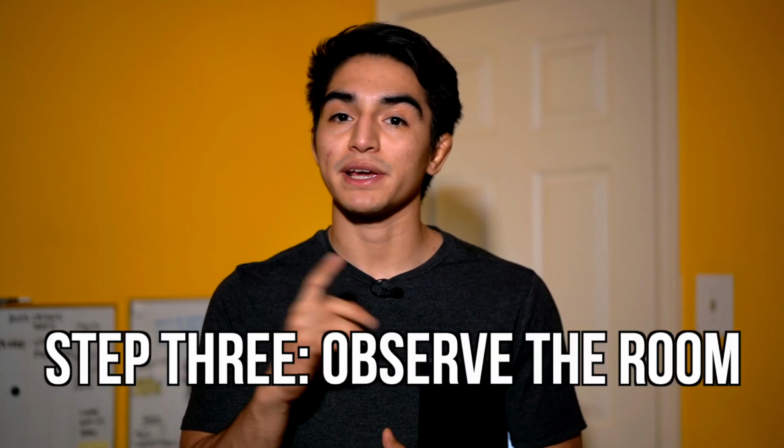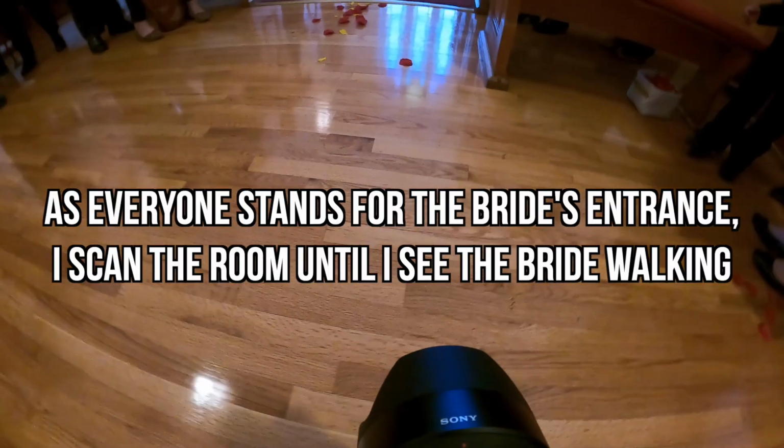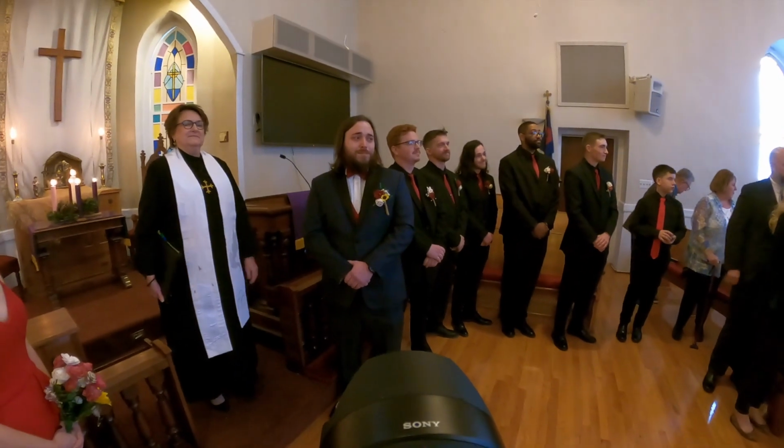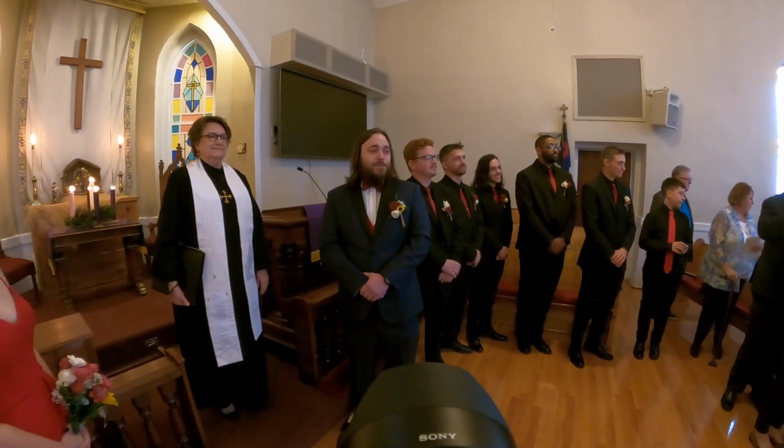After the whole wedding party has walked down the aisle and I know the only one left is the bride, what I do is I pan through the room just looking. I'm not even using my camera at this point. I'm just panning the room, checking out, waiting for the bride to start walking down. The second that I see her in my peripheral, I turn immediately to the groom and I start photographing his reaction. So I'll start with a couple safety shots.